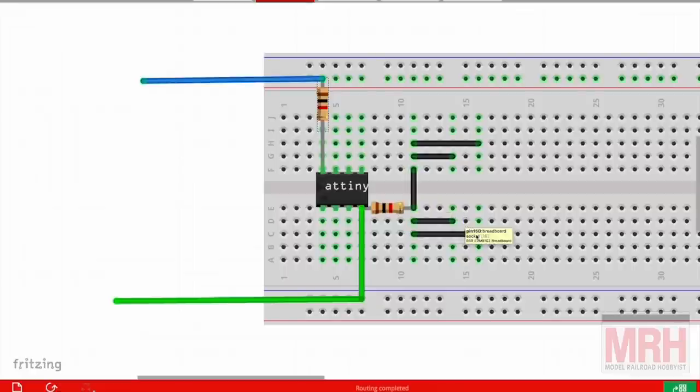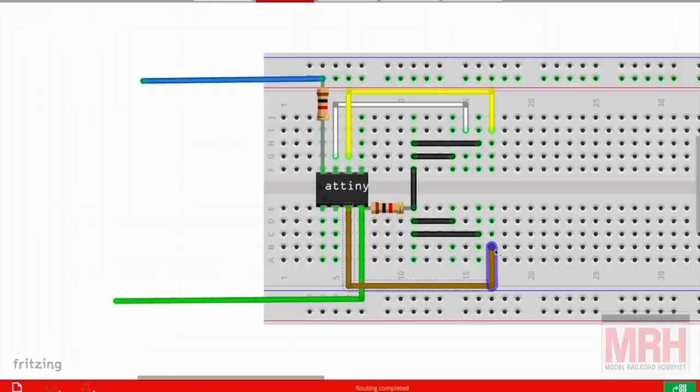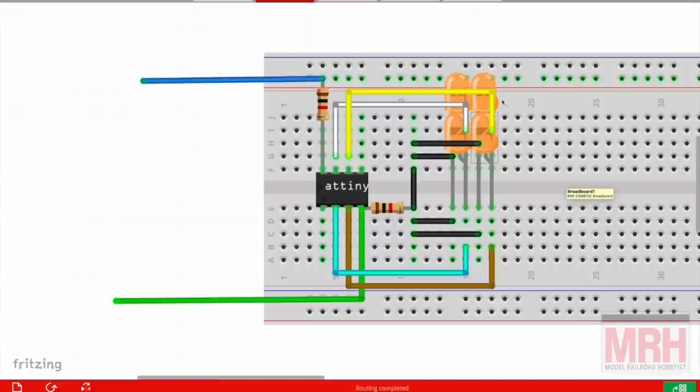The green wire, of course, is coming from the function wire of your decoder. And you want to have this function on your decoder set to constant on. And then off of the function wire, you have your resistor, a 1K resistor, going to your LEDs. Now remember, you have the common cathode on this decoder. And then from there, we go from pin 1 to LED 1, pin 2 to LED 2, pin 3 to LED 3, pin 4 to LED 4. And there we're set up.